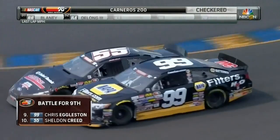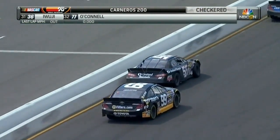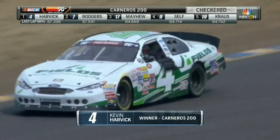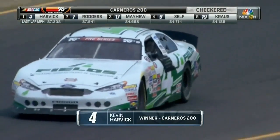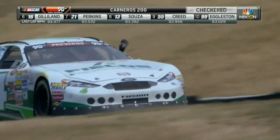Sheldon Creed trying to get a position here. That is for 9th place. He's going to take it from Chris Eggleston. And Creed with a top 10 in the 55 car. It's going to have big championship implications there for Chris Eggleston, and Todd Gilliland was able to gain a bit of points on Chris Eggleston.